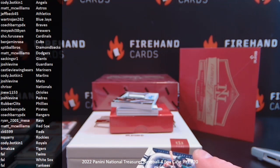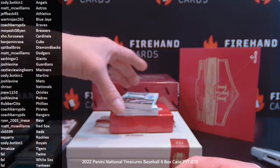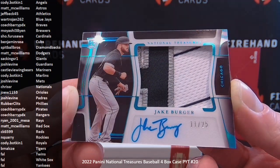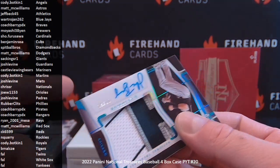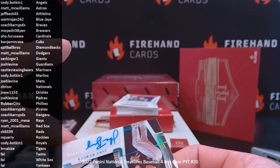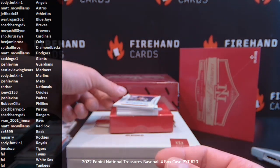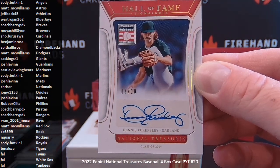A Midnight RPA /25 of Jake Burger for the White Sox, and Frank, 11 out of 25. Jake Hamburger. That card is thick. Hall of Fame Signatures, Holo Gold /10 of Dennis Eckersley for the Oakland Athletics, going to Jeff Beck.